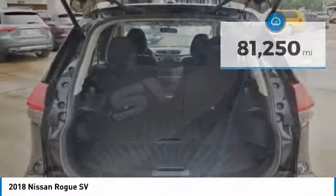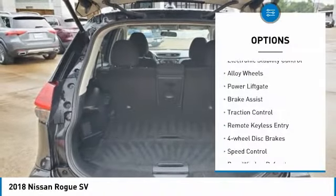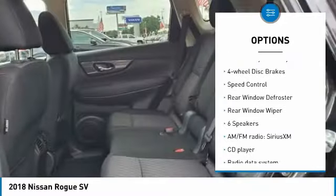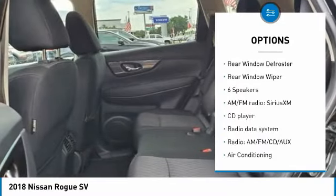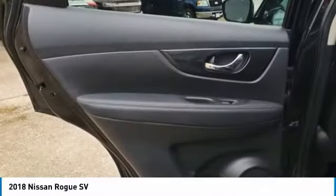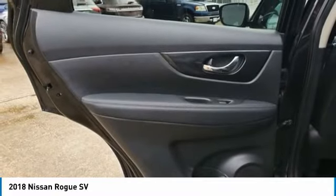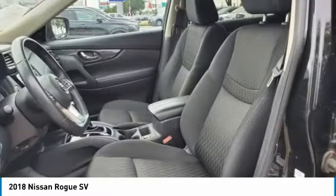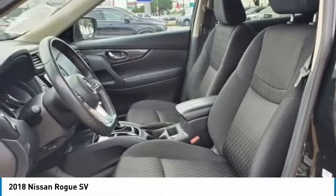This vehicle has less than 85,000 miles. Here are some of this vehicle's great options: electronic stability control, alloy wheels, power lift gate, brake assist, traction control, remote keyless entry, 4-wheel disc brakes, speed control, rear window defroster, rear window wiper. This isn't just a vehicle, it's an experience. So stop in for a test drive today.